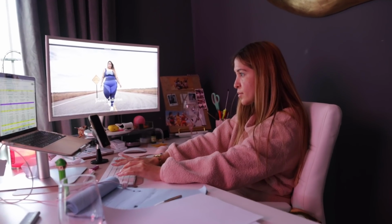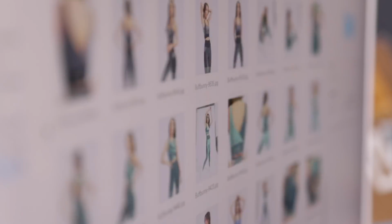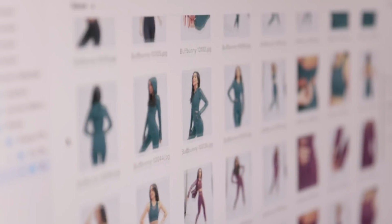We have now finished all of our photo shoots and all of our videos. Everything's getting ready for the campaign. After all the photo shoots are done, I go back through and look at all the photos. We do our selects. I think we have almost 1,000 photos that we have selected.